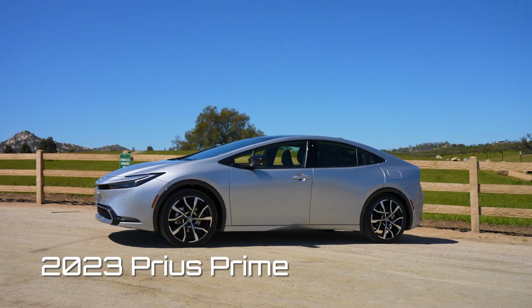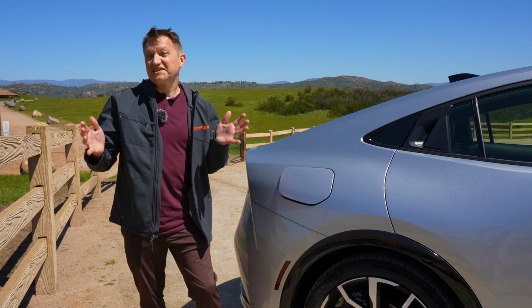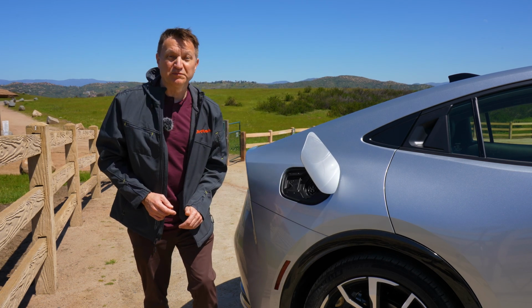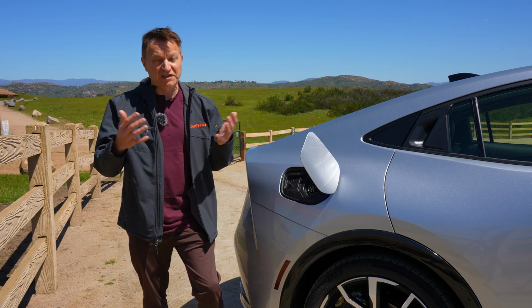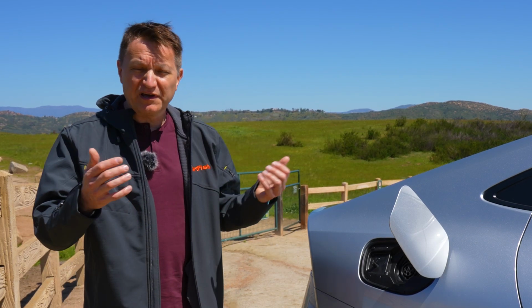This is the 2023 Prius Prime. This is a plug-in hybrid. So what makes this different from a regular Prius is that this pops open and you've got a level 2 charge port over here. You can charge this in as little as 4 hours at your house with a level 2 charger, or if you're cheap like me, 120 volts will take overnight, about 11 hours.